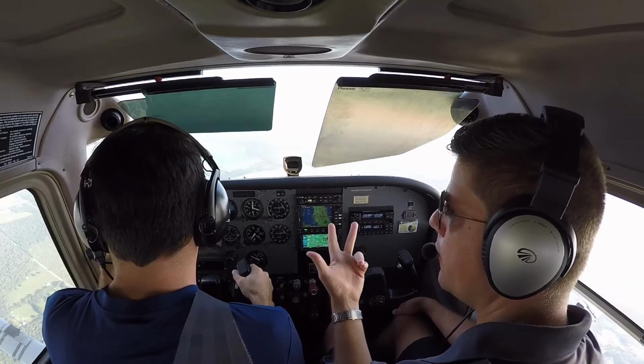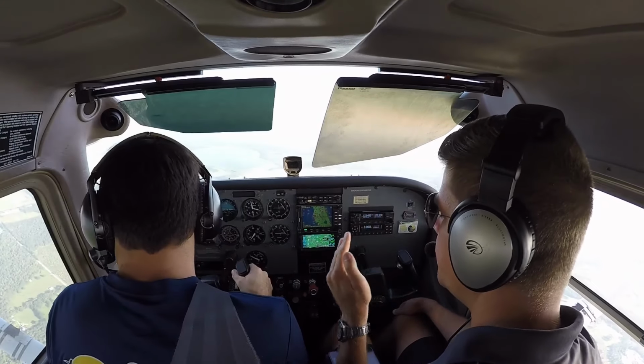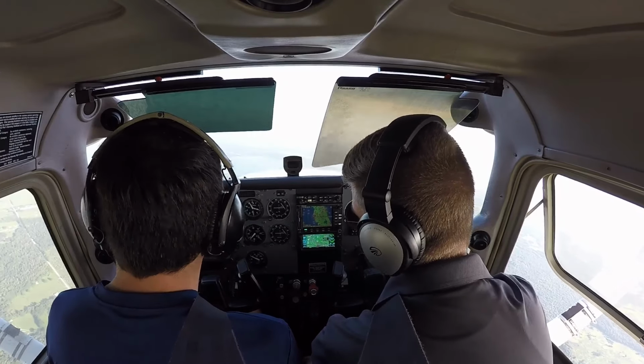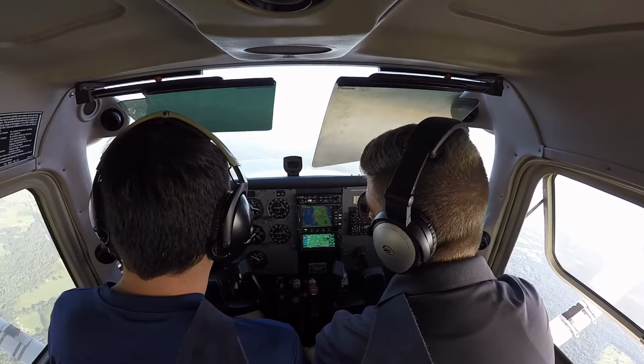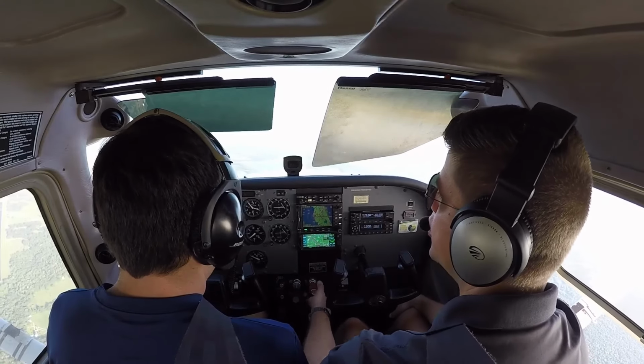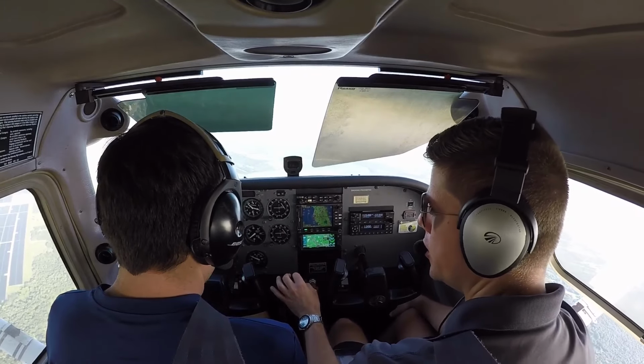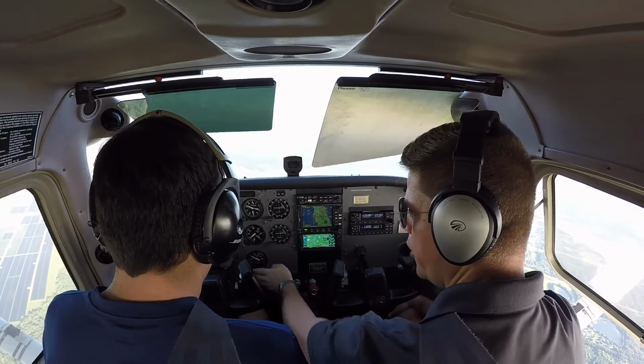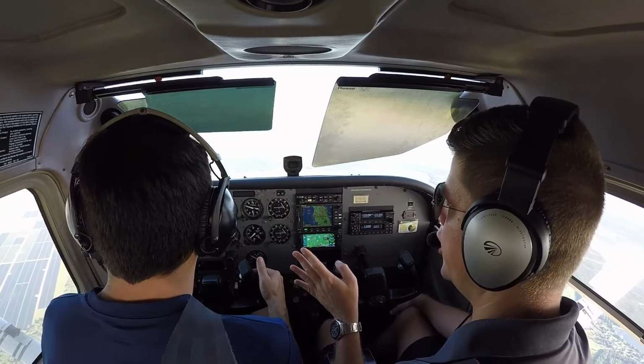Now it's time for C, checklist. Think of a backwards 7. Watch this. Backwards 7. Fuel's on both. Shutoff is in, so it's on, right? Mixture's rich. We're exercising the throttle, making sure nothing's working there. So we come up. Now we're going to go over circuit breakers. Now the circuit breakers are out.